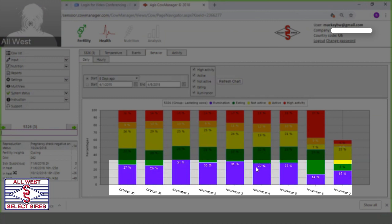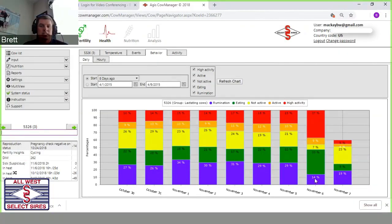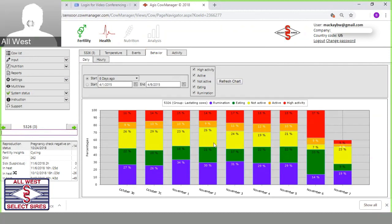The blue line here indicates how well this cow is ruminating. Yesterday she spent much less of her day ruminating and wasn't as active as normal, and today is showing the same thing. But this is a good example of a cow we need to go check.